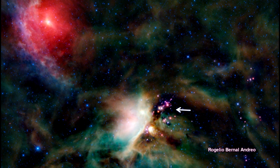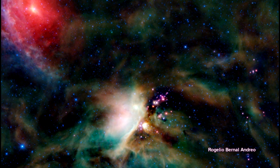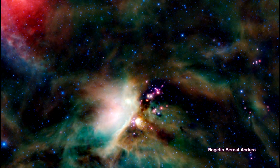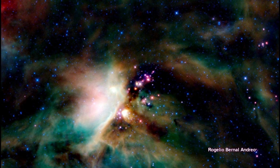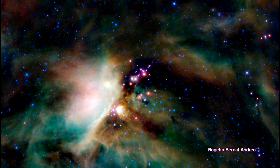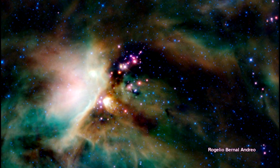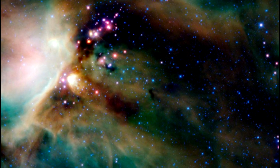The bright pink objects are young stellar objects. These baby stars are just now forming. Many of them are still enveloped in their own tiny compact cloud called their baby blanket. There are more than 300 young stellar objects within the large central cloud. Their median age is only 300,000 years. And that's very young compared to some of the universe's oldest stars, which are 12 to 13 billion years old.